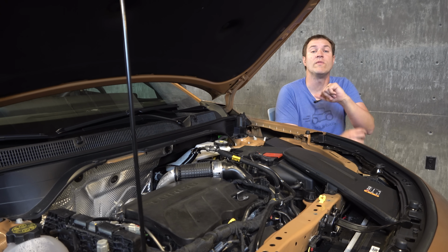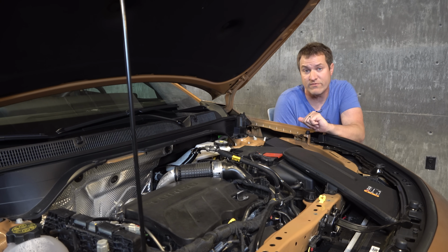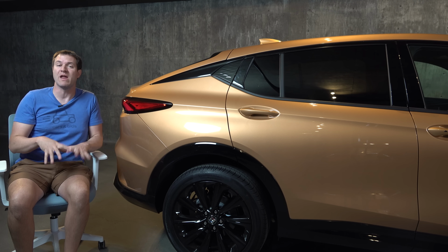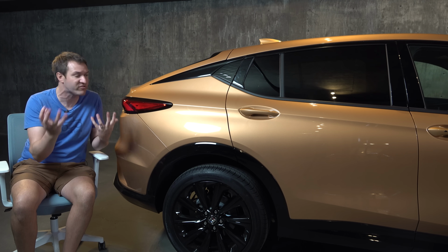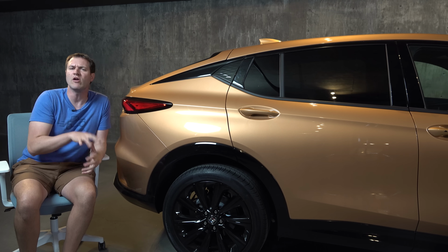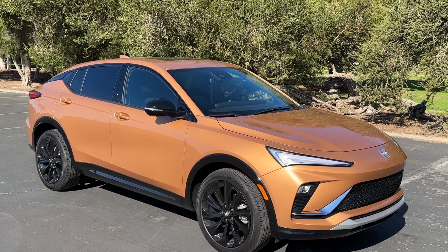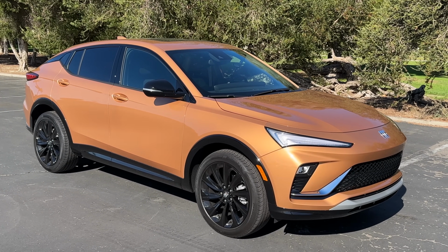Of course, it's also only offered with an automatic transmission. It's a 6-speed automatic in all the Envista models. But while the powertrain may not be particularly upscale or luxury, the Envista does have a surprisingly luxurious look. Like I said, this one has a sticker price around $29,000, but it looks more expensive than that on the outside.